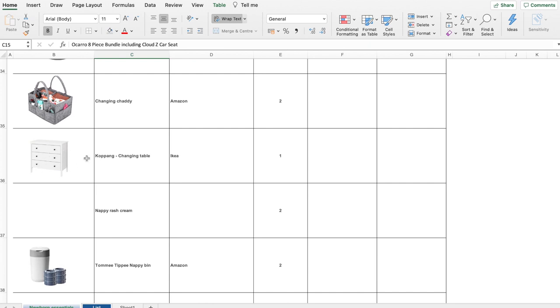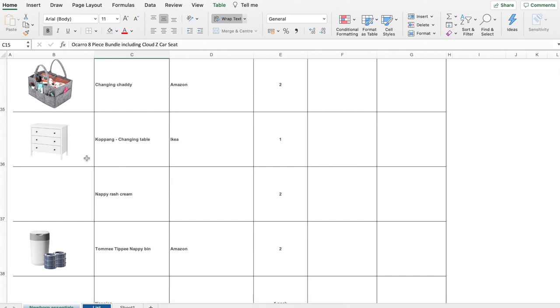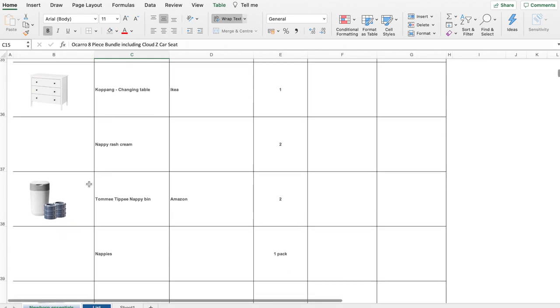Changing table, obviously, this one is from IKEA. I picked one of those smaller and slightly cheaper ones because I haven't got a nursery for the time being. I need to fit one in a very small location, so I've looked for a smaller table for the time being so that I can lay the baby down on that changing table and keep that as my changing station.